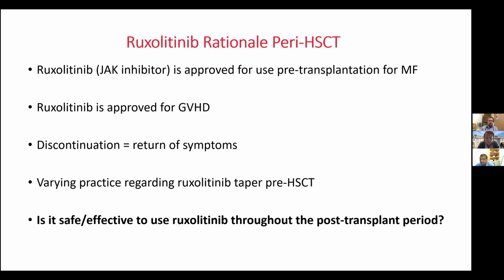Because, as I said, Jakafi has implications on symptomatic control for people who have myelofibrosis, can decrease the spleen size. Over the last couple of years, we've learned that this drug is pretty active in both acute and chronic GvHD. Now we have a label for it.